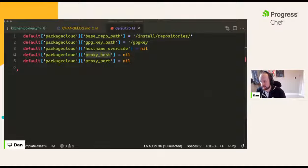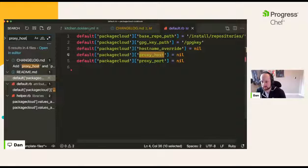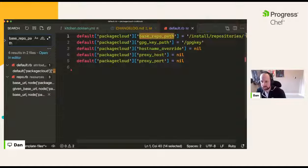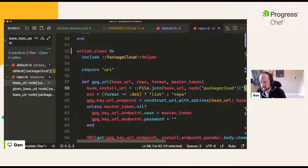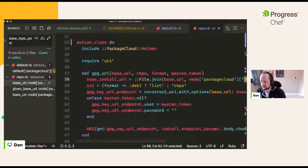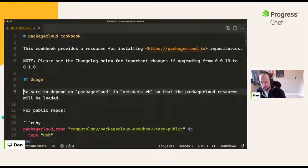Oh, what's this? Proxy host, helpers. Oh, you're setting an attribute that then gets set into. Okay, so these are things that I would set in the resource name. It's fine. Yeah, so it should be a property on the resource rather than a thing in here. So that can be fixed, amended later on. One thing we haven't done is the README. So that's fine, that can stay there.